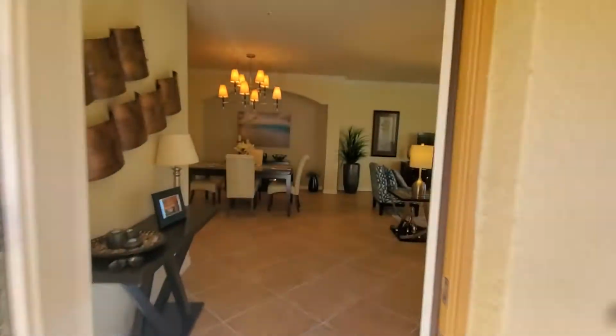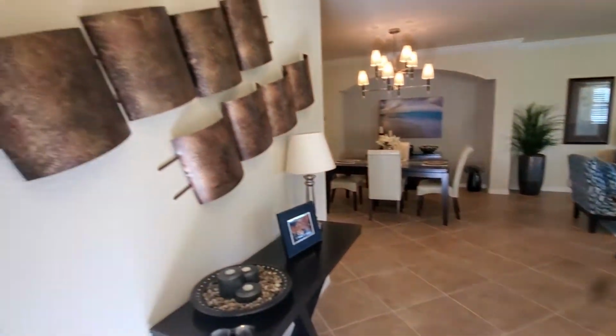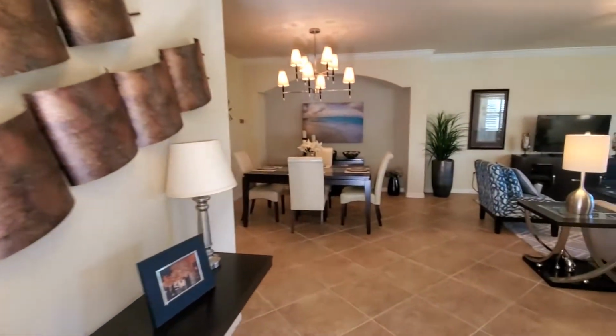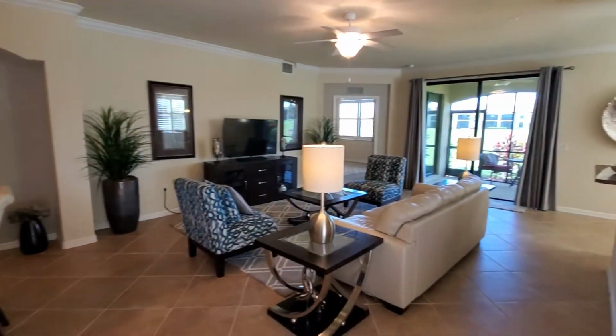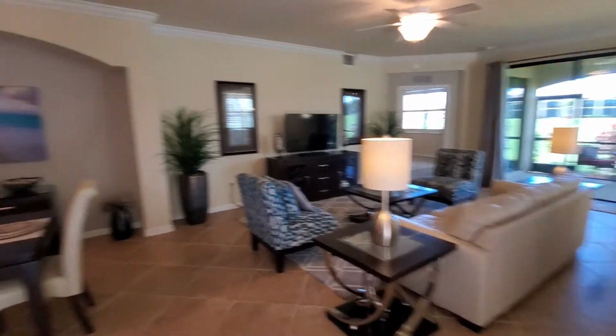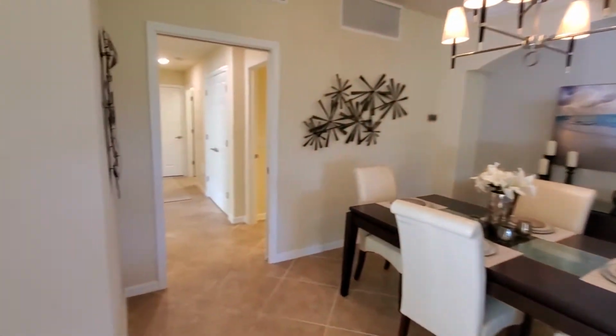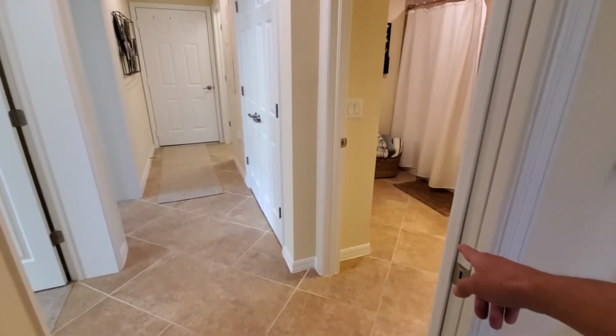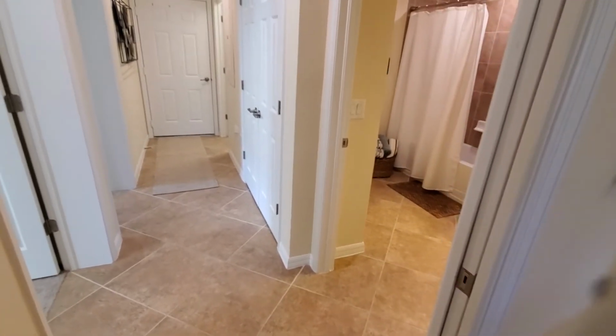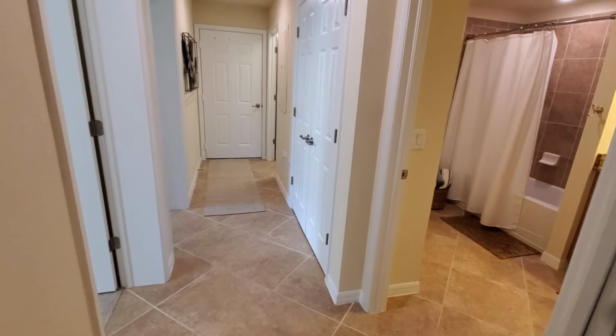So as we come inside, you've got this nice little entryway here. And straight ahead, you've got the dining area, which overlooks the great room here. But we're going to start over to our left where the garage, guest bedrooms, laundry are. So as you come over here to the left, you do have a nice pocket door here. You can close that and give your guests all the privacy that they want back here.